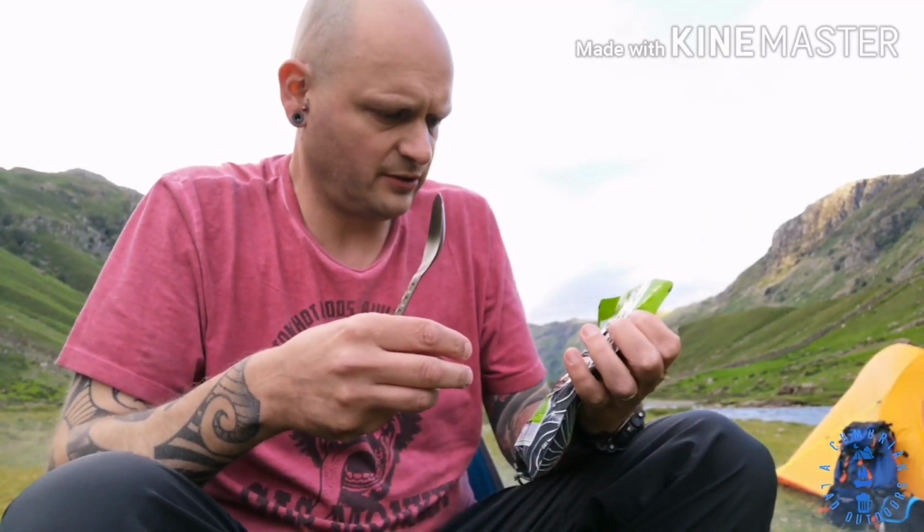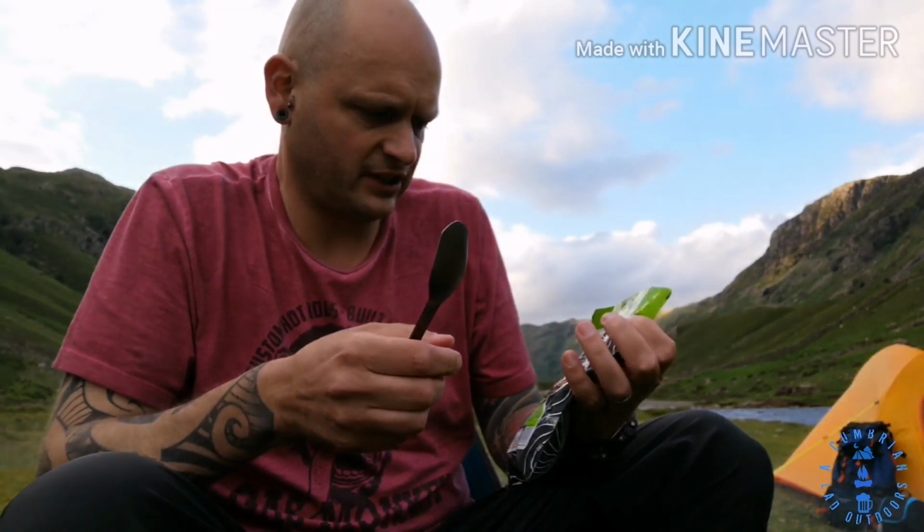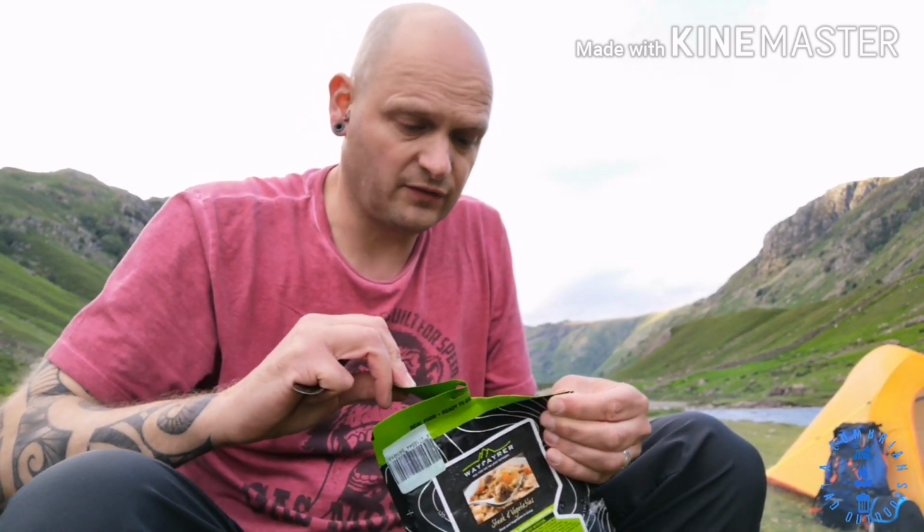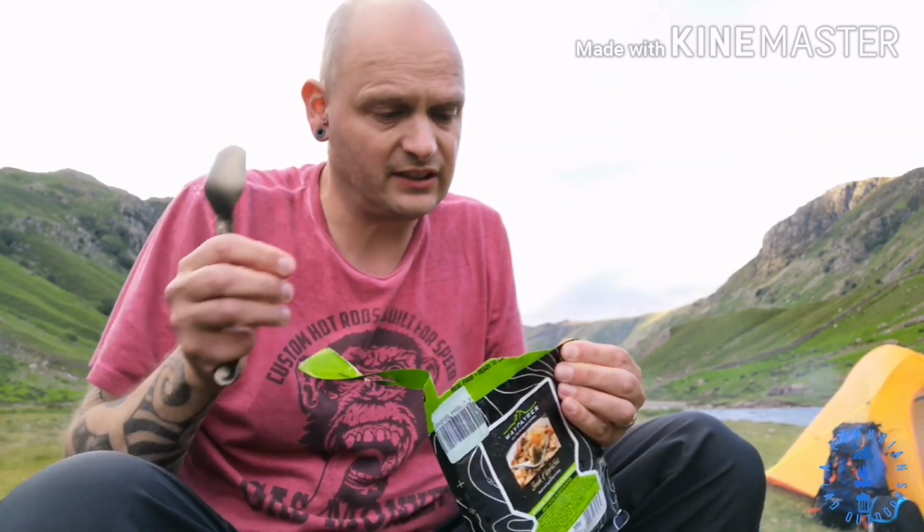Right guys, so here we go. Wayfarer's steak and vegetables in gravy. Using the Gerber complete system, just the spoon obviously. Like I say, first time I've ever tried any of these boil-in-the-bag meals, so hopefully it'll see us right for the night with a bit of luck.